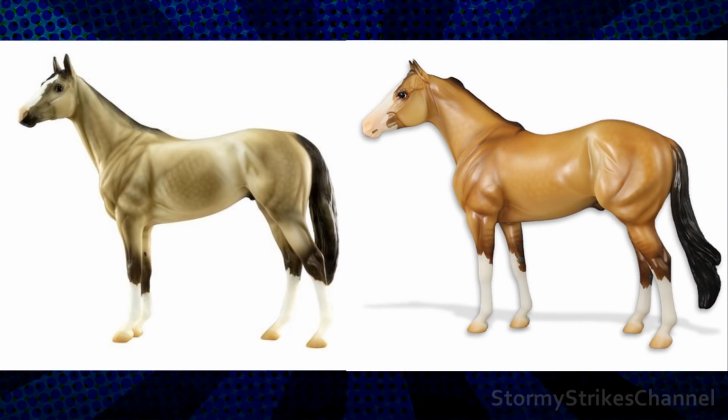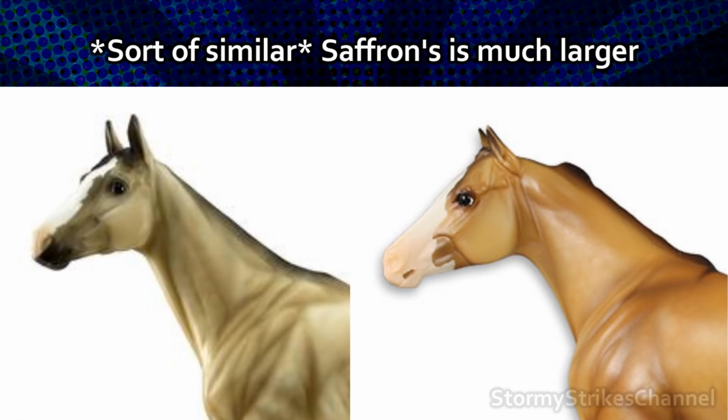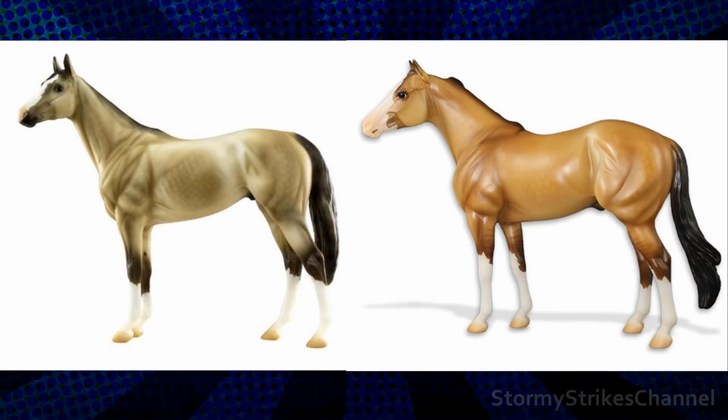Rocket here looks a lot like Saffron. Obviously, they are not the same. Their molds are completely different breeds, and their colors aren't even the same color, but they are pretty darn similar. I think what really makes these models look too similar is that they both have almost the same leg markings and similar face markings. If Rocket only had like 1 or 2 small socks and no face marking, or maybe a little star on his face, the similarities between them wouldn't be as obvious.